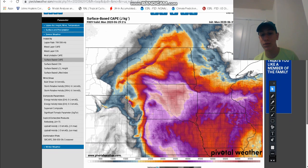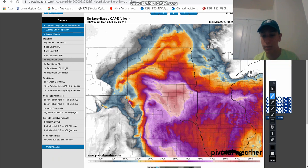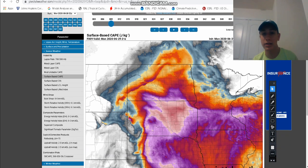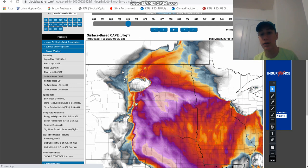5,800 joules per kilogram is basically near the top of the scale, almost. I mean, that's over here. All right, so we do have a really high instability. We have really high instability values in the atmosphere to really get those thunderstorms going.